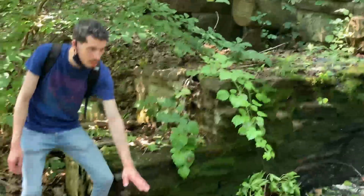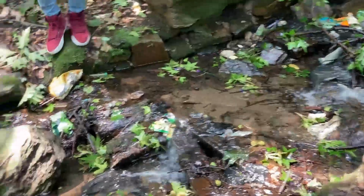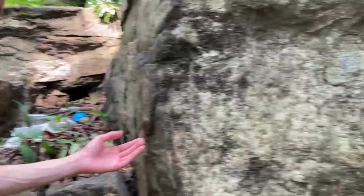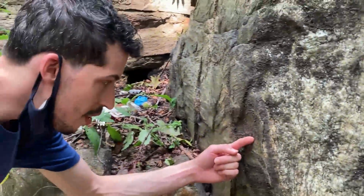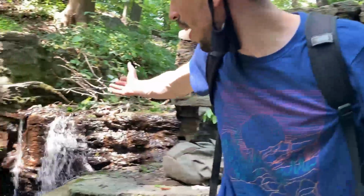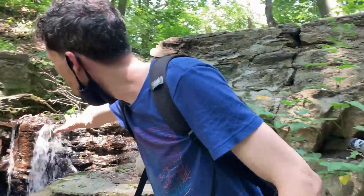The sand builds up, right? And then creates rocks like these. You see the layers? See, that's all that sand just building up through time with falls like this, breaking down those rocks. All right?